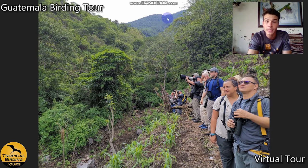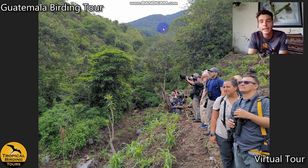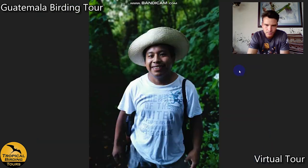This volcano has horned guans. All three volcanoes around the lake have horned guans. And the way of looking for horned guans back in the day was climbing one of these volcanoes. It was a rough hike up the habitat of the volcano. But now we just explore the lower slopes because we expect to see the horned guan in San Marcos.